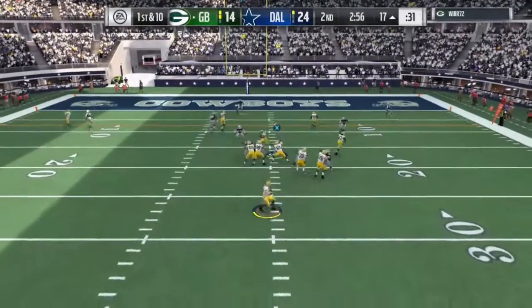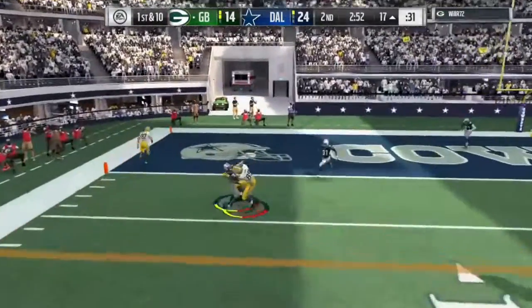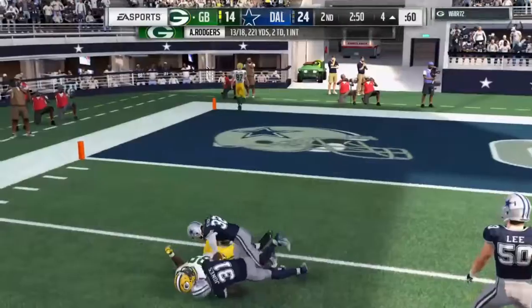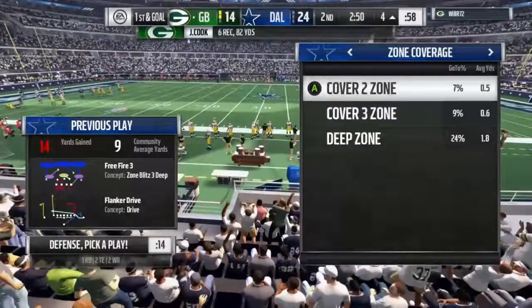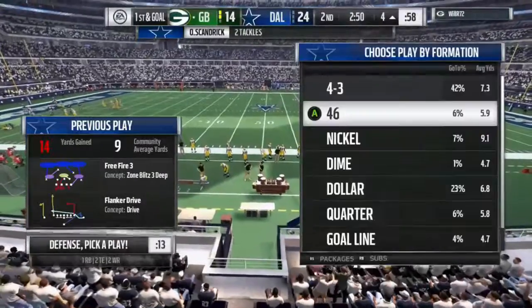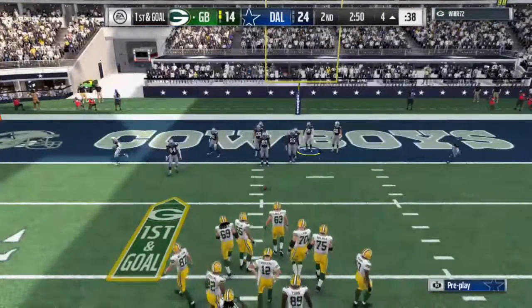Into the red zone, it's Rodgers. Buying time to his left. That is caught inside the 5. Now hang on here, timeout called by the defense. And with that, they're now out of timeouts, and still plenty of time remaining here in this second quarter.